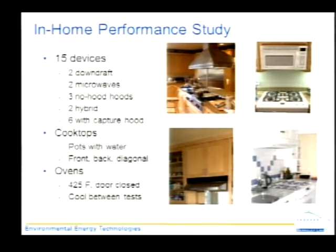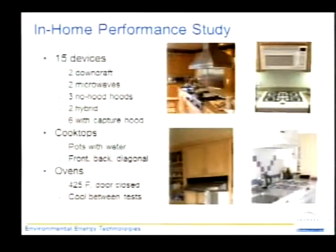The slide-in range cooktop is 6 inches or more farther away from the wall than in a countertop cooktop, so that shifts it out away from the range hood. So this is the in-home study. These are actual pictures from the in-home study. 15 devices: 2 downdraft, 2 microwave range hoods, 3 of these flat profile ones, 2 hybrids.